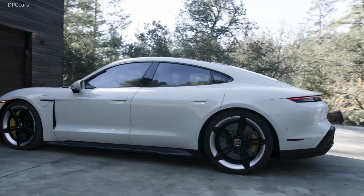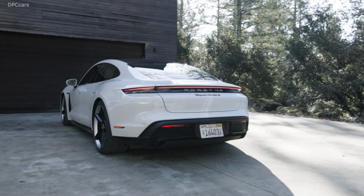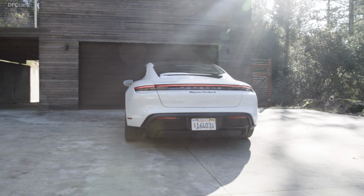Put to use in the real world, the electric Porsche will even refill its 93.4 kilowatt-hour battery from 5 to 80% in just 22 minutes, or so, at the most powerful charging stations.